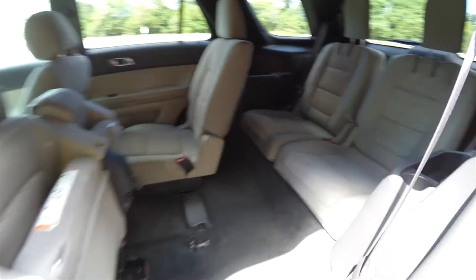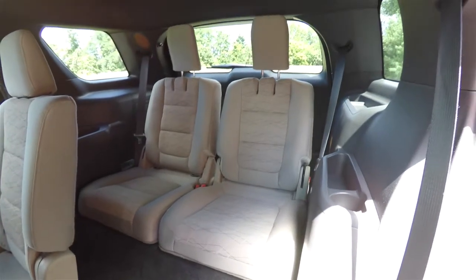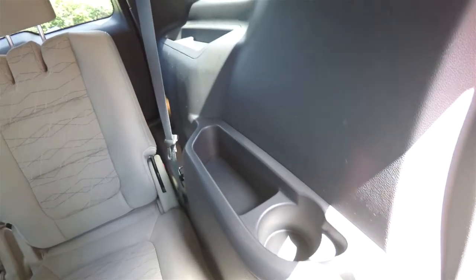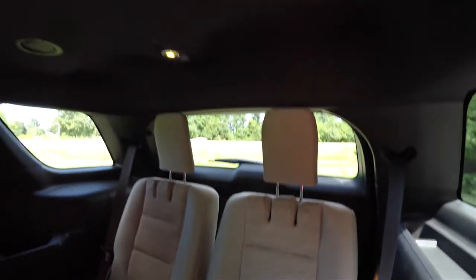All right, and take a look at the third row. Does seat two across. It's a 50-50 split folding seat. Rear seat passengers also have their own cup holders and storage trays.